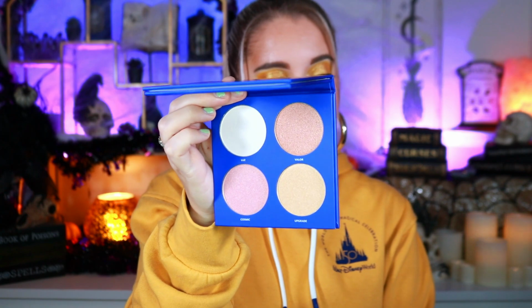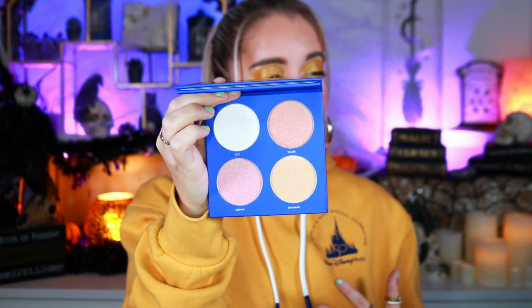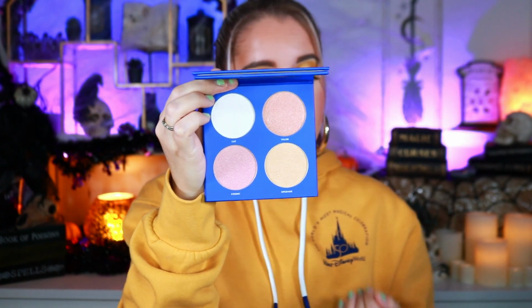I don't know the formula on this brand. I haven't really played with this brand too much, but I do like how there definitely is a range of color in this palette that you can create beautiful looks with. Definitely not bad. I think I'd be able to use most of them, but I don't think I'll be able to use these two shades right here.